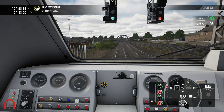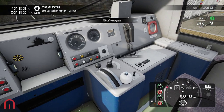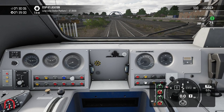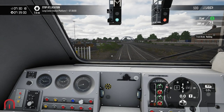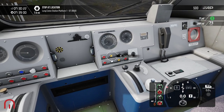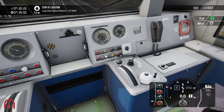Right then, let's put that into forward. Give me a sec. Let me just do that. There we go. Let's release the brakes to initial. Engine stop, driver's buzzer, that one. Put it on there.